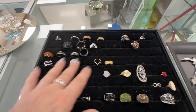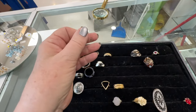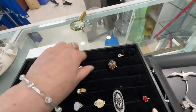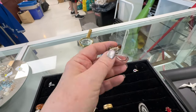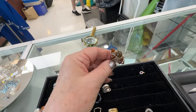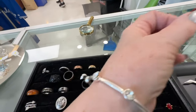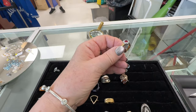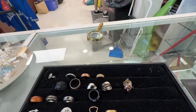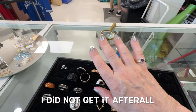And then in the rings here, I looked at some. This is copper, I think. It is so big. I was thinking maybe for me as a thumb ring, but even that, it's way too big. This one is pretty cool as well, but the wire is so soft. It is bendable. It has lost its shape. And this one, I was thinking about it for myself as a pinky ring. It is Avon. It is ruby, my birthstone. So here, what do you think? Should I?